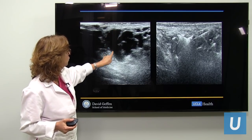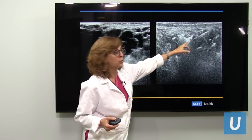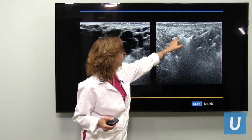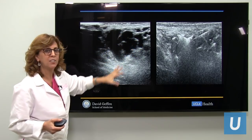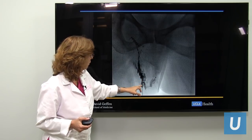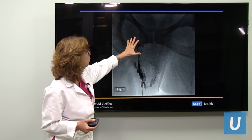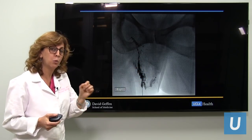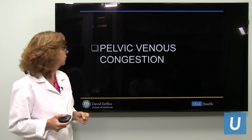Here's the ultrasound. Here are the large black dilated veins in the vaginal region. We use ultrasound and we go in and inject the sclerotherapy, and with the sclerotherapy, we get these veins to close. You can see with using fluoroscopy here again, we can poke those veins, inject contrast to see where they're going, see what abnormal veins are feeding them, and use sclerotherapy to close them.